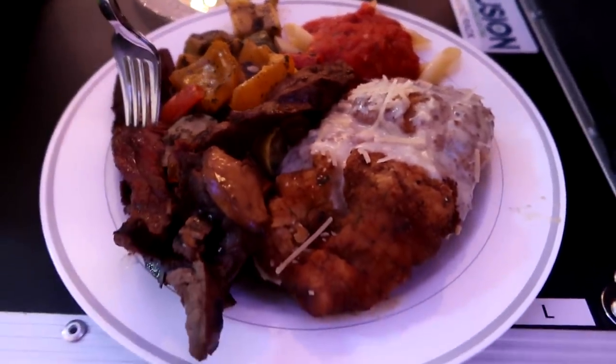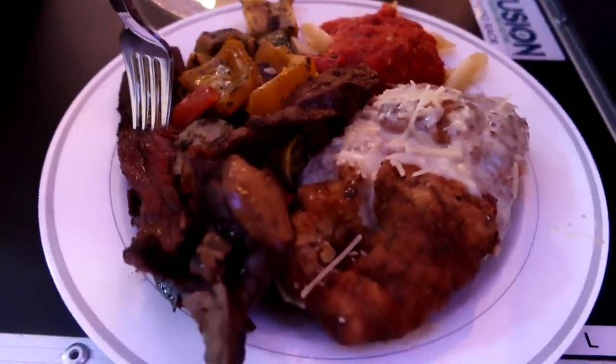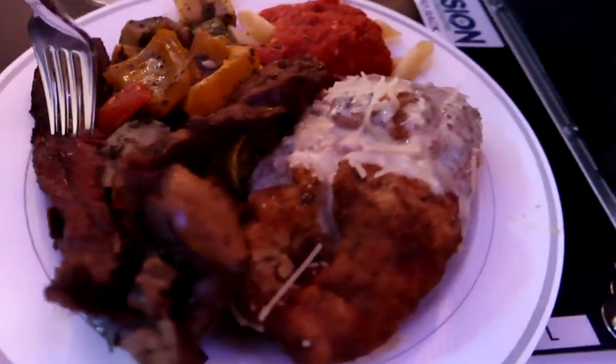You don't know how much I miss wedding venue food. Oh my God, this looks amazing.